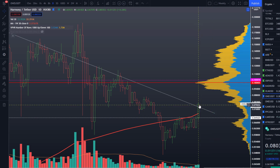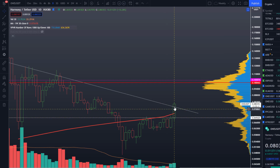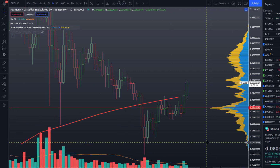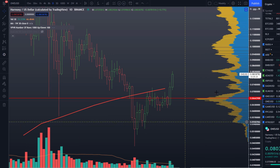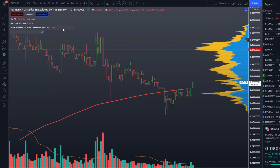So hopefully that one closes, and you can see that the picture there is slightly different, that the 30-week moving average there is kicking up. So the Huobi chart is a little bit more bullish than the Binance chart. It's good to always look around at other charts and see what's going on. But yeah, on this daily chart, we've got the solid price action above the 30-week moving average. And I'm just going to chuck on the 50-day and the 200-day moving average as well.